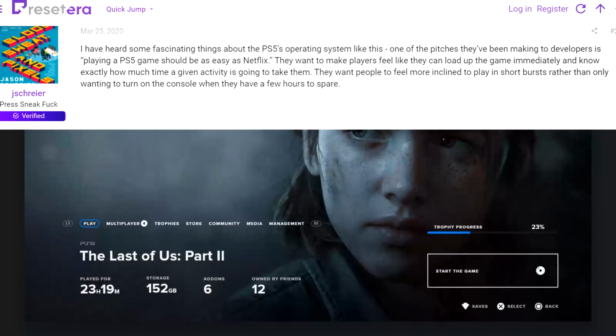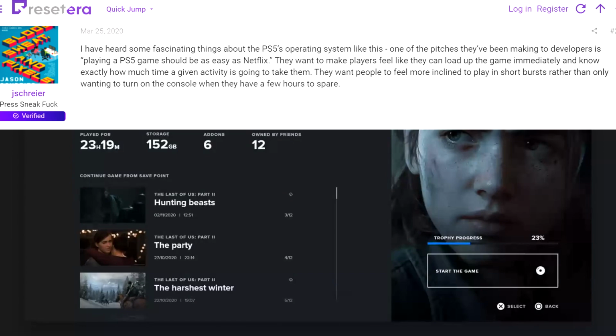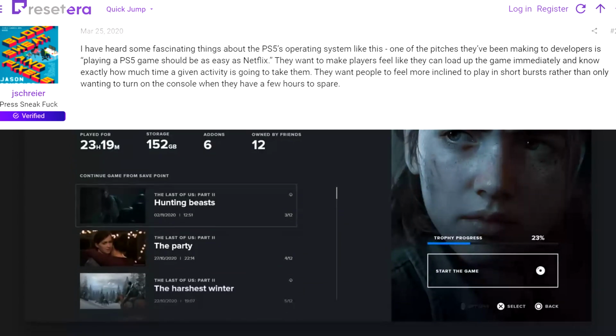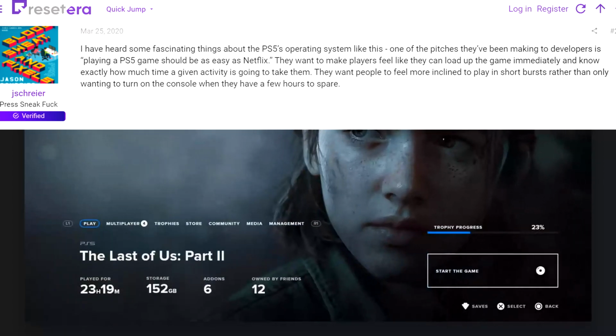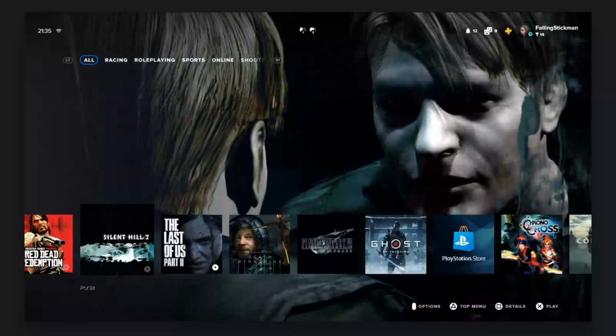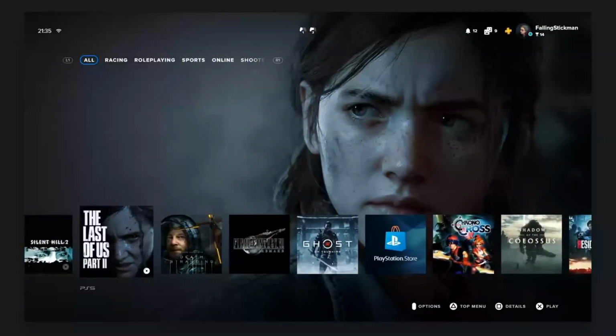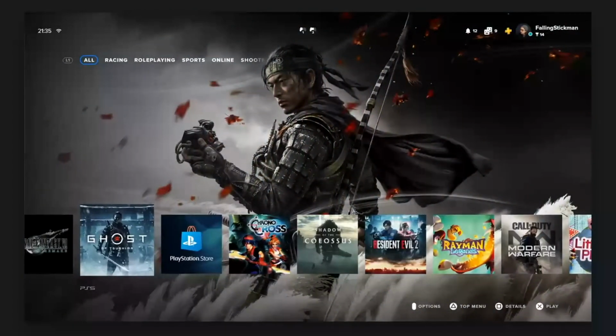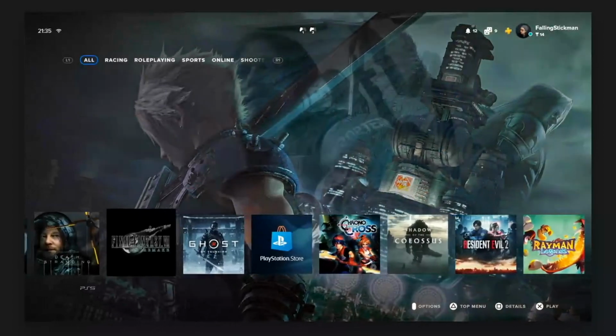I've heard some fascinating things about the PlayStation 5 operating system like this. One of the pitches they've been making to developers is playing a PS5 game should be as easy as Netflix. They want to make players feel like they can load up a game immediately and know exactly how much time a given activity is going to take them. They want to make people feel more inclined to play a short burst rather than only waiting to turn the console on when they have a few hours to spare.